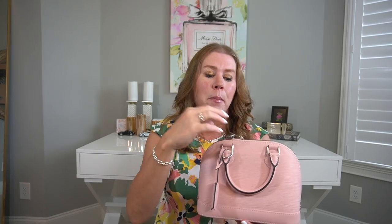The one that flew with me the most recently, and this one I did put in a dust bag. I trust the Longchamp nylon not to do any color transfer, but I did have a little color transfer on my Zoe wallet, which is getting repaired right now. So I'm extra cautious with my pink bags.